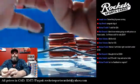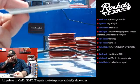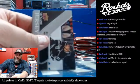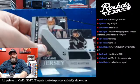Either way, it's a really nice Wayne Gretzky card, guys. Congrats to Big Al. Pricing on it's going to be all over the place. Jersey card for Big Al. We've got an Anze Kopitar. I like the look of the jerseys this year with the blades.